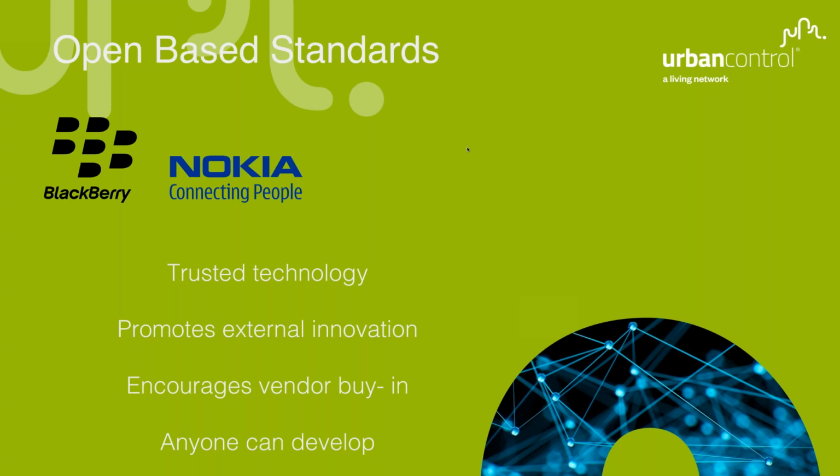Looking at the cellular technology, these guys were really the top players in that industry 10, 15 years ago. If we compare their technology with the 4 facets down below, we can see that the technology was trusted. Everyone trusted BlackBerry and Nokia, but the problem was they were proprietary systems. So it sort of restricted innovation.